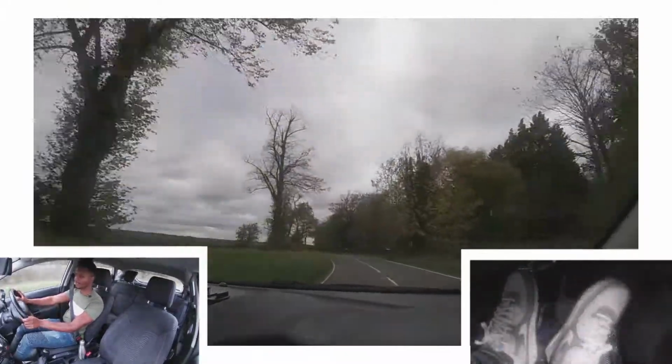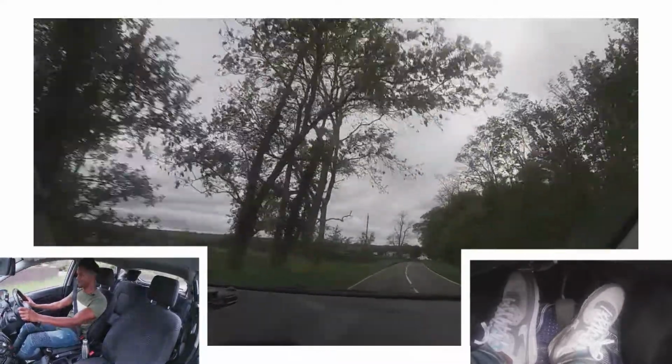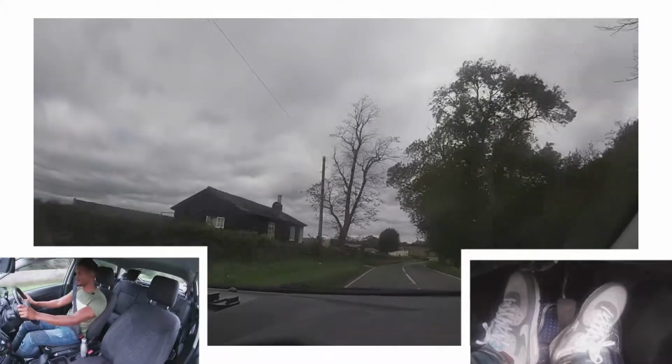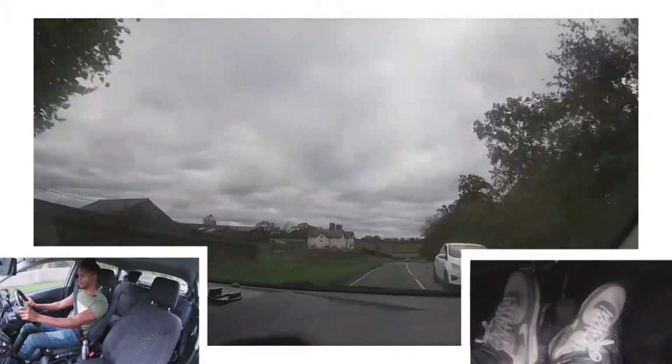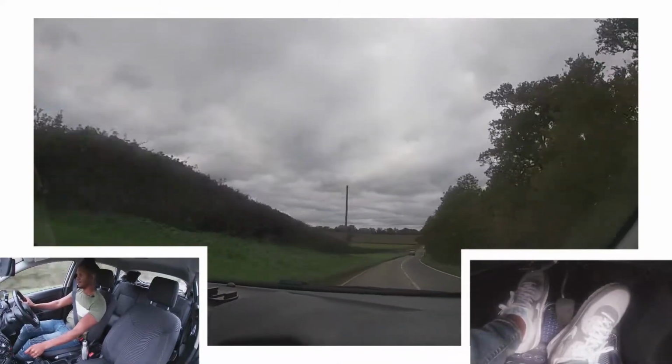Don't get distracted by the beautiful scenery as well, because it's really nice around here. You want to keep your eyes on the road. If you look around too much, it's really pretty around here. Nice farms, lots of open space. You can easily lose control of the car, so stay focused and keep your eyes on the road.